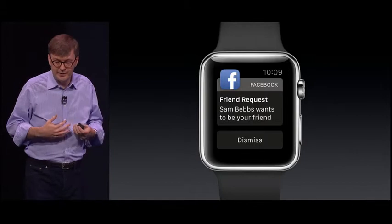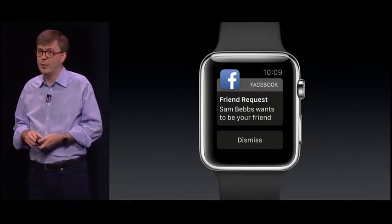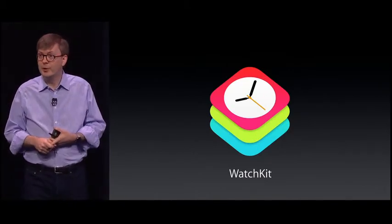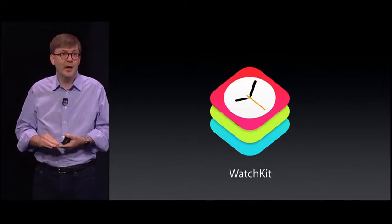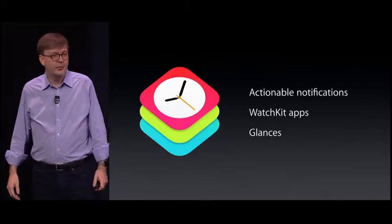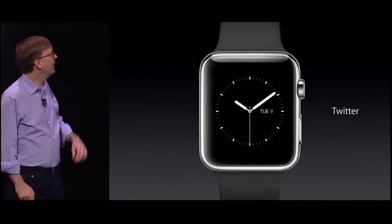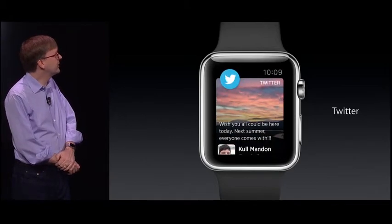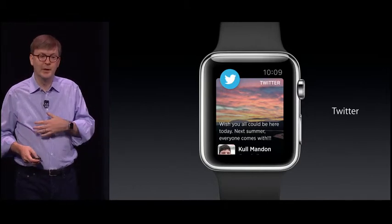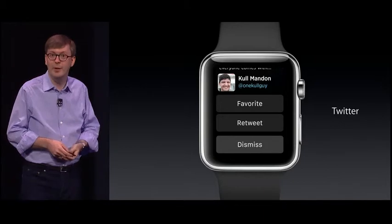Now, you can extend this even further and create a much more integrated experience with Apple Watch with something called WatchKit. WatchKit is something that enables developers to create rich, actionable notifications with those buttons, WatchKit apps that appear right in the home screen, and also the glances that we saw. So here are a few examples of this. Here we have Twitter with a notification coming in. And you can see it's using the same layout as the original tweet, but now it's much richer with images and text. It looks like the Twitter brand, and it has buttons that you'd like to use to favorite or retweet right on that message.